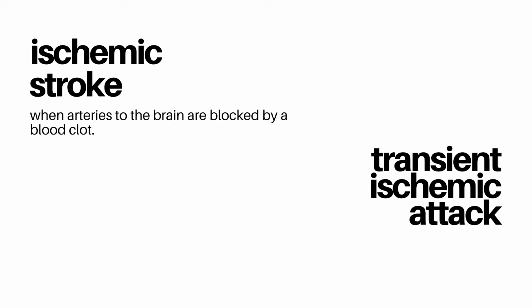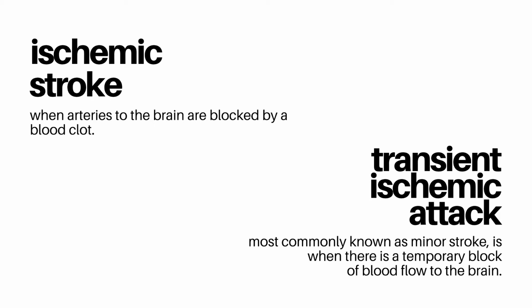Ischemic stroke is when arteries to the brain are blocked by a blood clot, while transient ischemic attack, most commonly known as a minor stroke, is when there is a temporary block of blood flow to the brain. So those are the kinds of stroke. Identifying the signs of stroke might be tricky. The symptoms can vary from person to person.